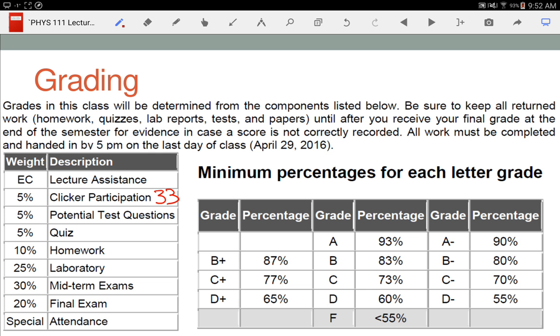5% also for quizzes. We're going to have the first quiz in just a few moments. I actually printed twice as many copies as I need because of a printer problem. And the quiz is just going to be about the syllabus. This quiz will be, by the way, open notes. So you can just look in the syllabus to get the answers. I just want to make sure we have some reiteration of what's in the syllabus there.